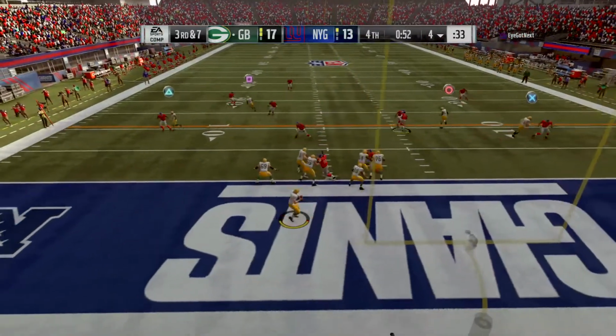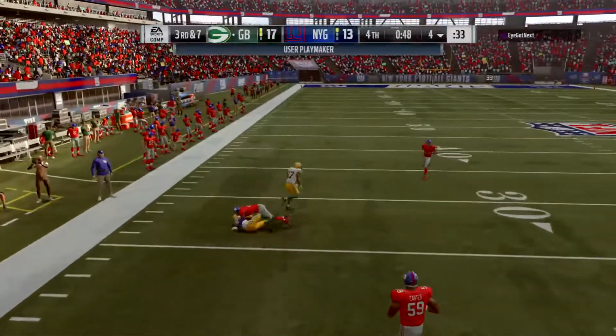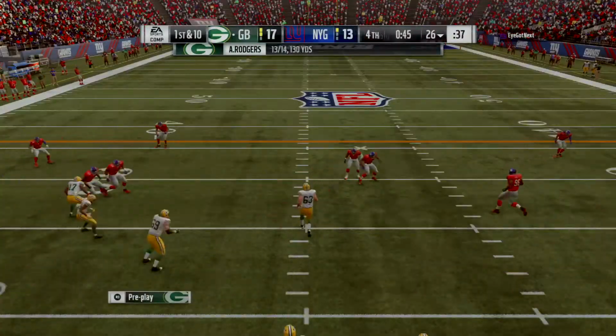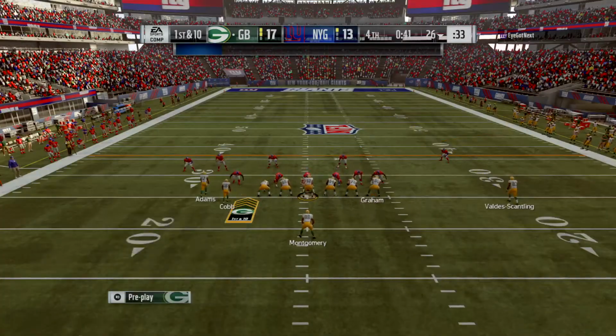Back to throw, Rodgers. Being chased out left. And they're going to get this one up past the 25. A big gain there, and that should certainly be enough to put this one in the win column.